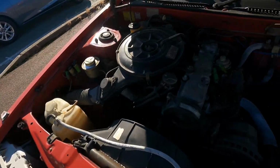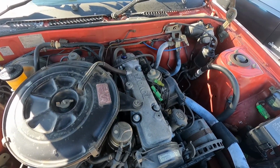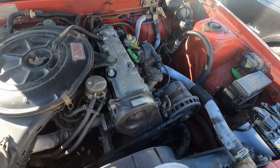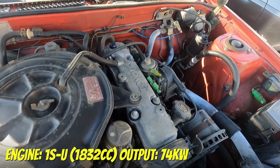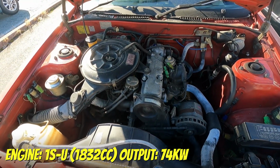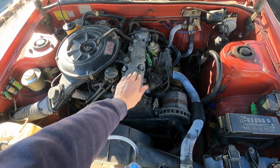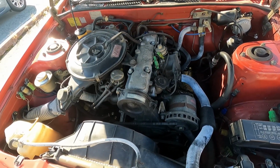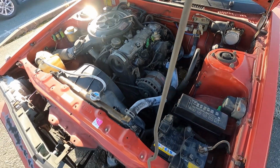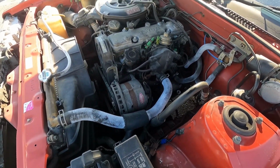And there's the engine. Wait a sec. Chassis code ST140 7 blah blah blah. Engine is a 1S-U. I have never heard of that before. 1S-U. Look at that compact little head right there, and well, you know, it's a bit grungy and stuff, but that's cool.